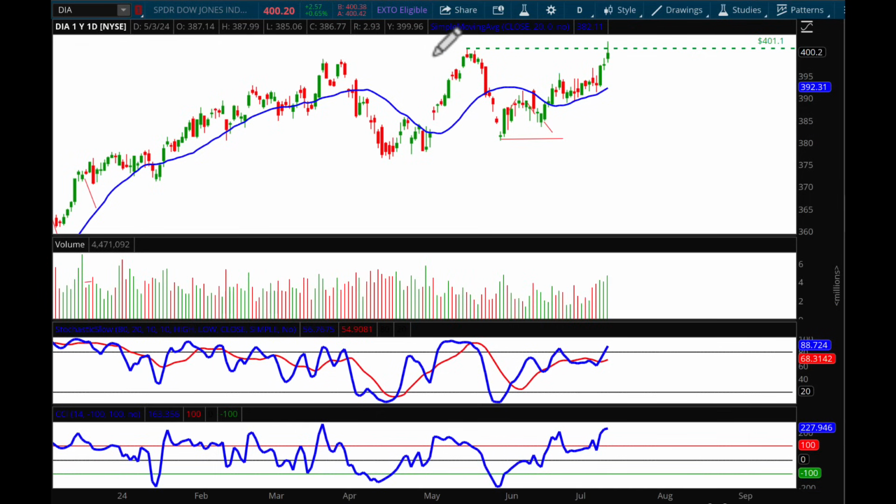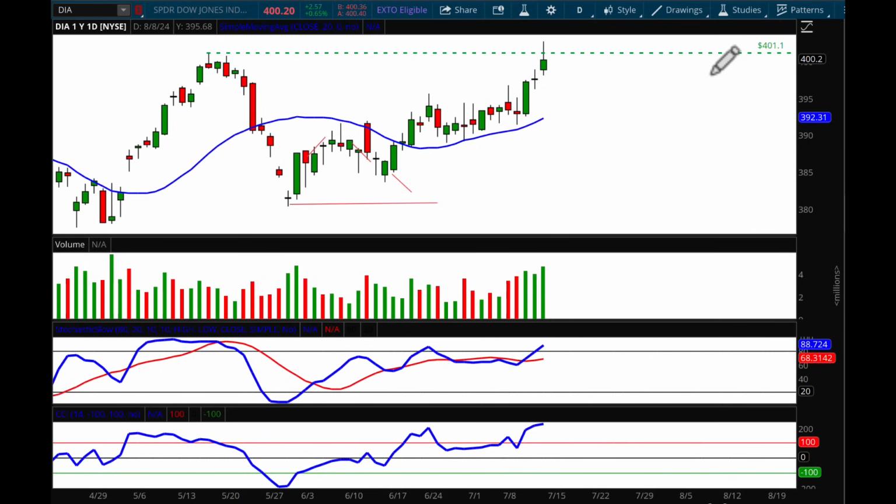This is a one-year daily candle chart of the Dow Jones Industrial Average ETF. If you had a chance to watch my midweek report, you'll have seen me draw this horizontal line up here as a short-term target, stating that there was a good chance we would see that target hit before the end of the week. So we did hit that. And what do we have there? We have a long shadow on top of that candle. And while the volume is still high, you can see down below that the CCI is starting to hinge.